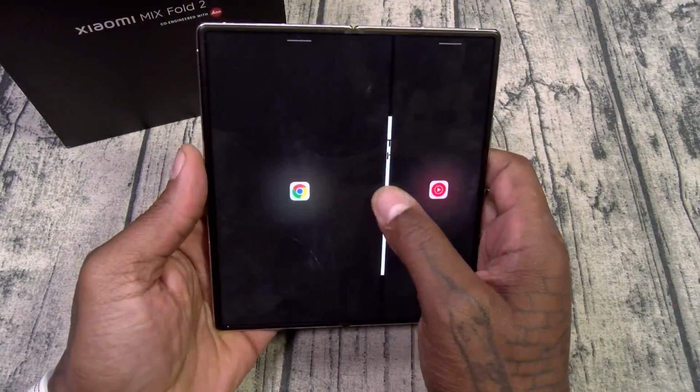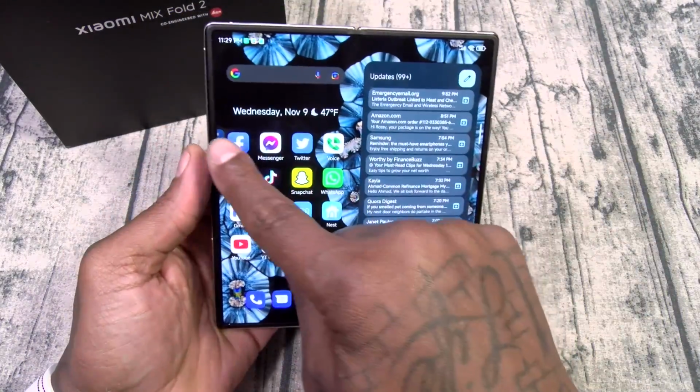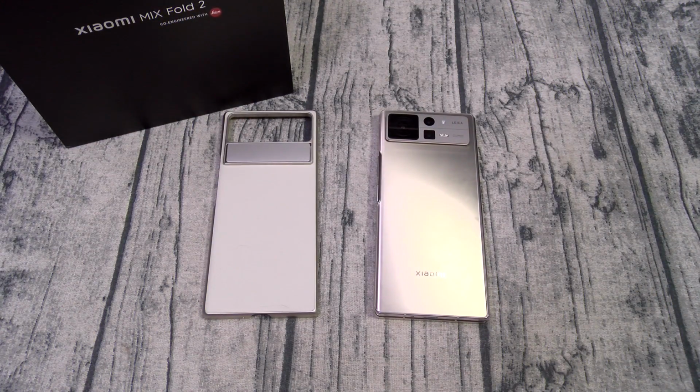It's just going to be two apps. And when you split it, it disappears. Now, you do have a lot of floating windows and all of that, which is pretty dope. But I don't like that. I would like to be able to resize my apps.